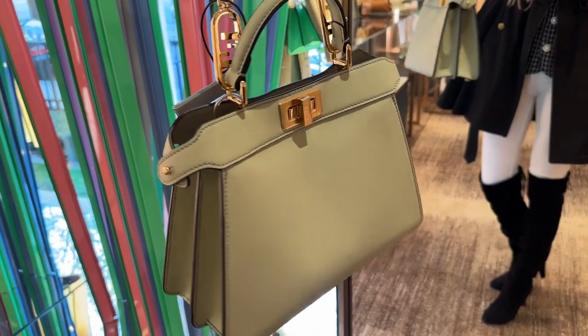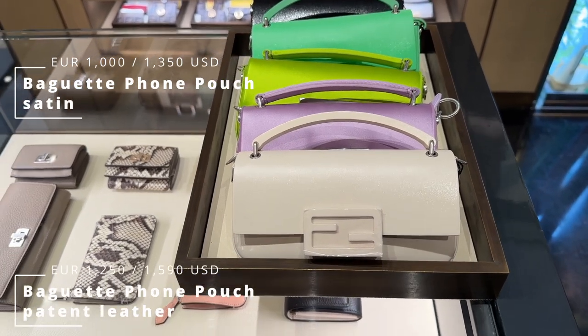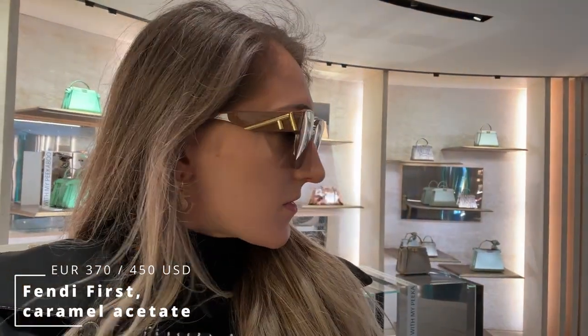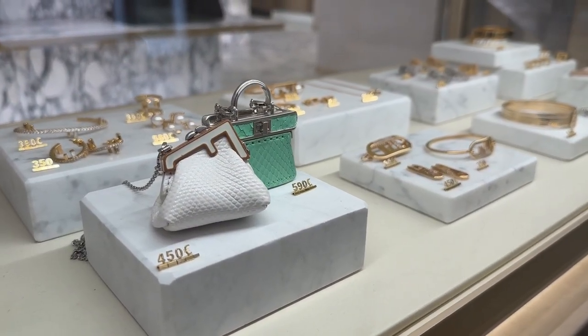I also came across these phone pouches. They come in patent leather and also a, not silk, but a silky material. And I think, correct me if I'm wrong, that Cassie Thorpe got gifted one of those when she was invited to the Fendi show. Anyway, the sunnies were amazing as well, but knowing my track record when it comes to sunglasses that are not fully black, I should probably stay away from this caramel shade.